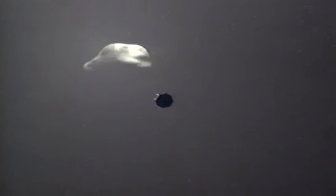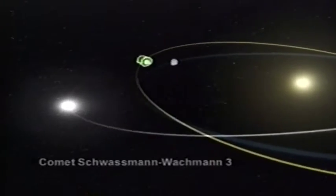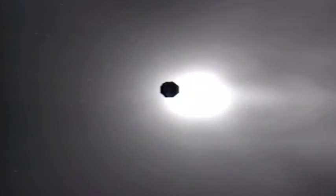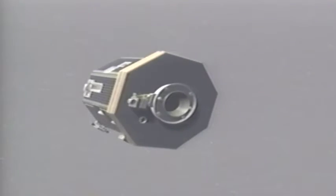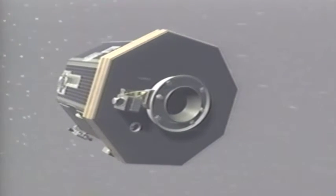After encountering Encke, the CONTOUR spacecraft will spend 3 years in space, passing near Earth several times to adjust its course. In June 2006, CONTOUR will approach the bright comet Schwarzmann-Wachmann 3. As CONTOUR passes by a comet, it may be hit by high-speed dust grains. A multi-layer shield made of Nextel and Kevlar will protect the spacecraft by vaporizing incoming dust particles and containing any debris.